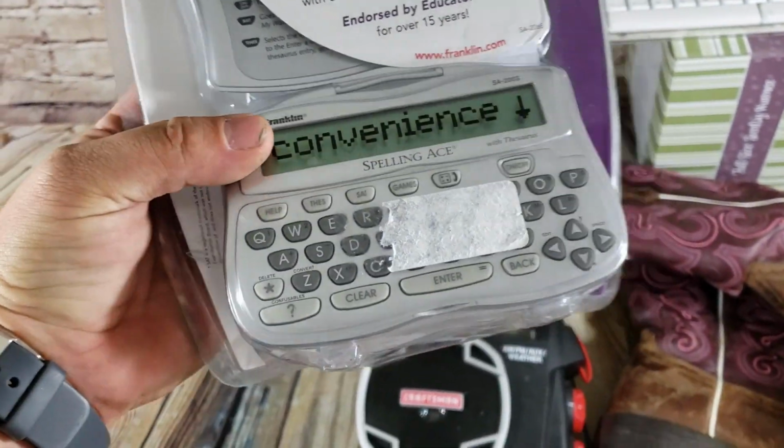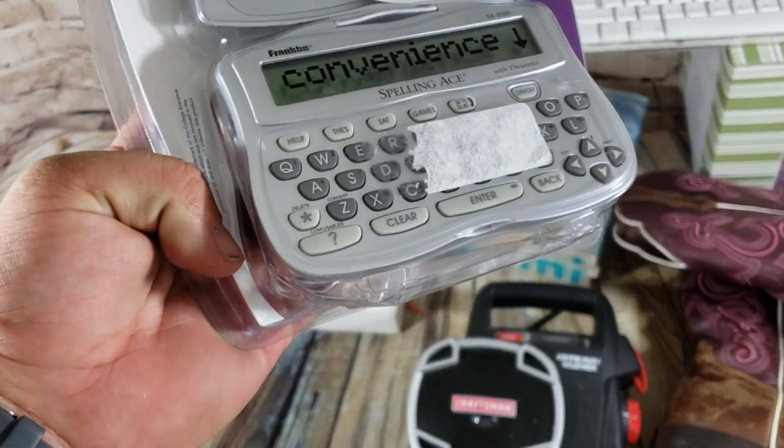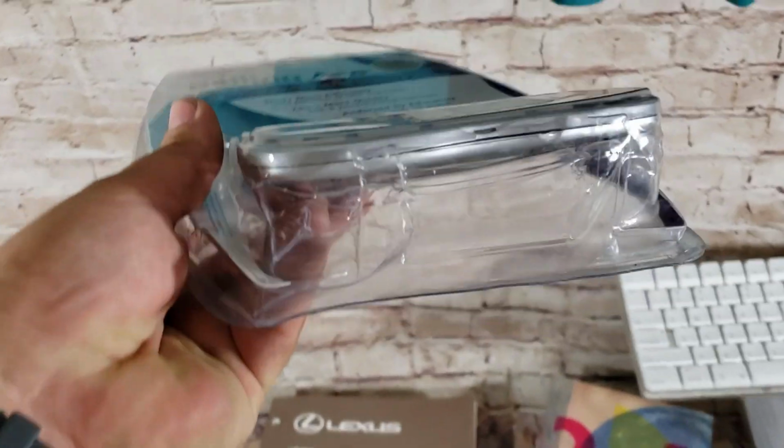And this was a good little OfferUp find. A Franklin Spelling Ace. Paid $5 on OfferUp. She had it at 10. I offered her 5. Is that how it went? No, it was 10. She lowered the price to 5.